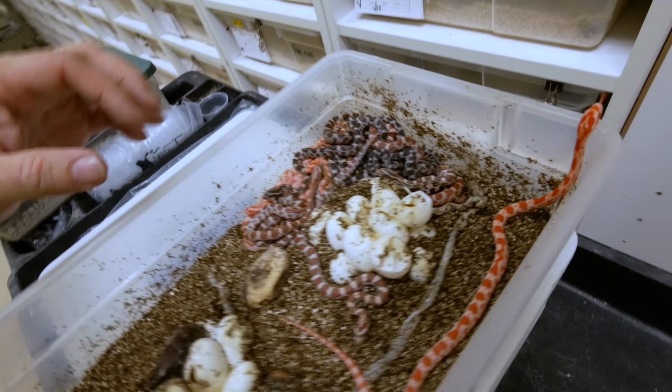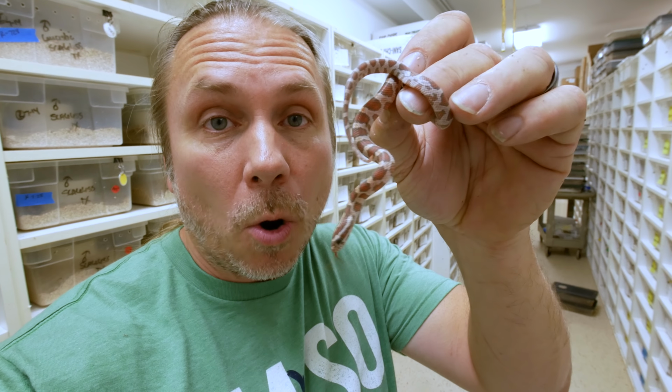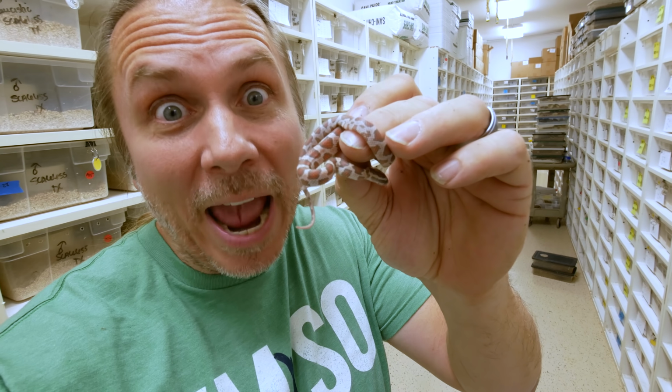These guys here are just a bunch of corn snakes. Of course, this is an albino corn snake here, but these are pretty cool. These are what they call strawberry corns. So there's actually a couple different types of hypos. There's like ultra male, there's hypo, and then there's strawberry, which are not compatible with one another.